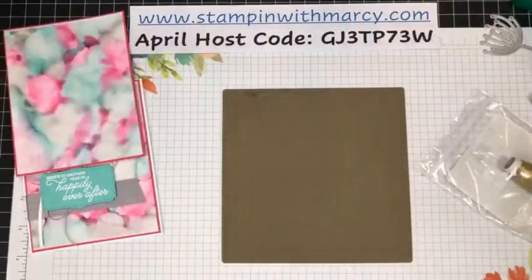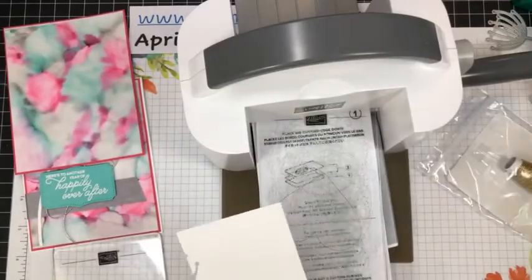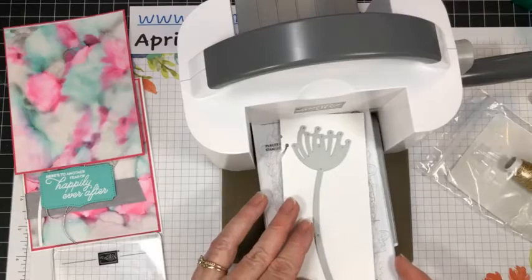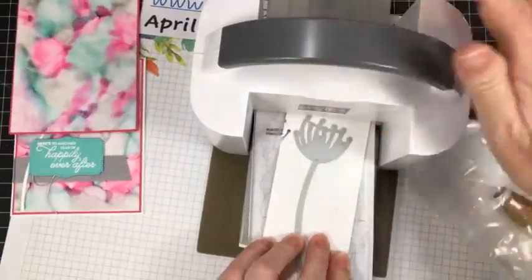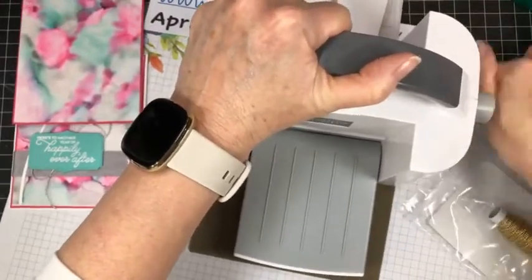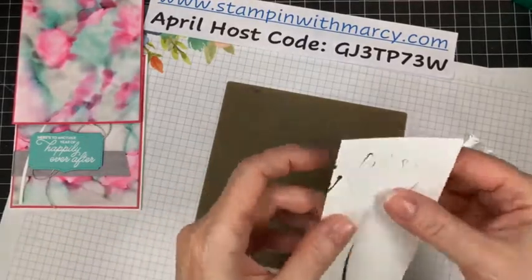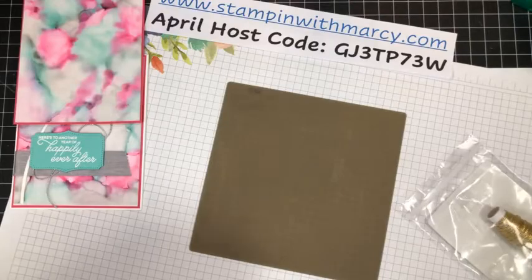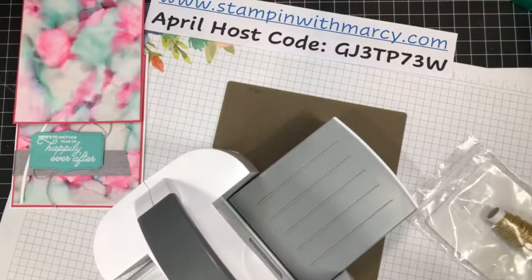Okay, next, before we go any further, let's bring in the mini Stampin' Cut Emboss machine and my lovely die here. And let's crank that through. And here we have our beautiful, oh, did it not cut through all the way? Nope. Let's try that again without mucking that piece of cardstock up.